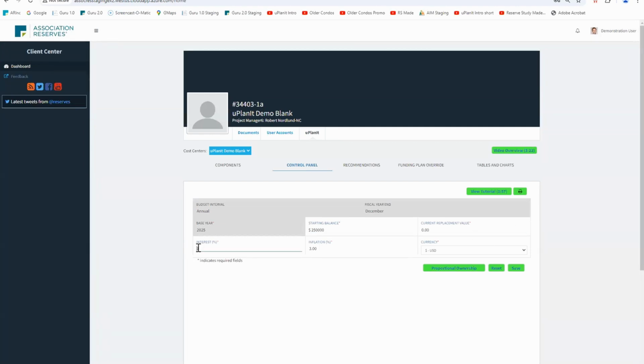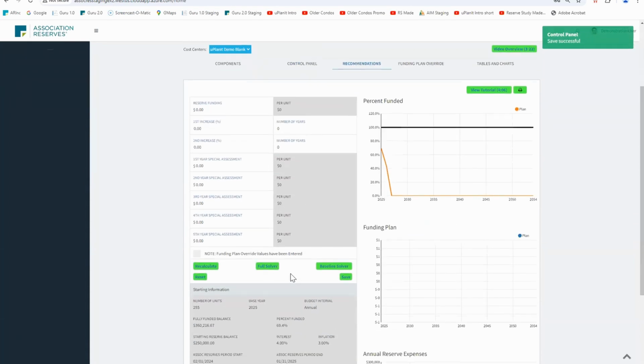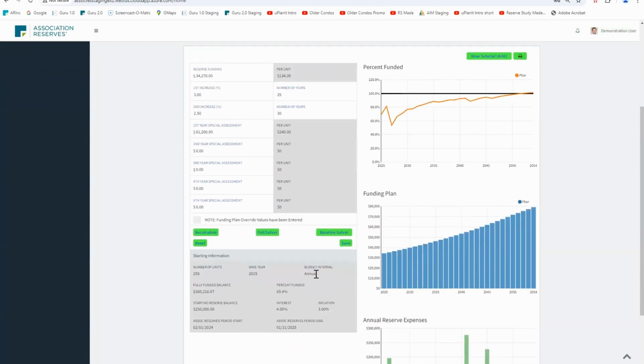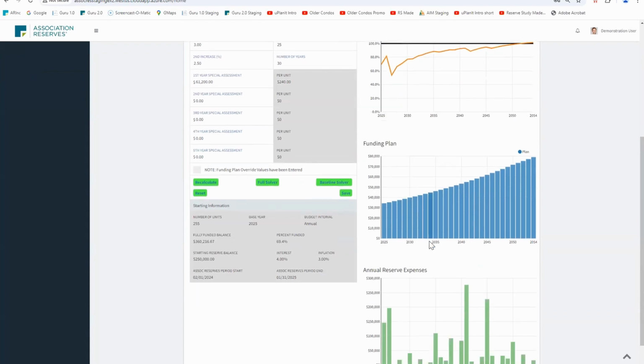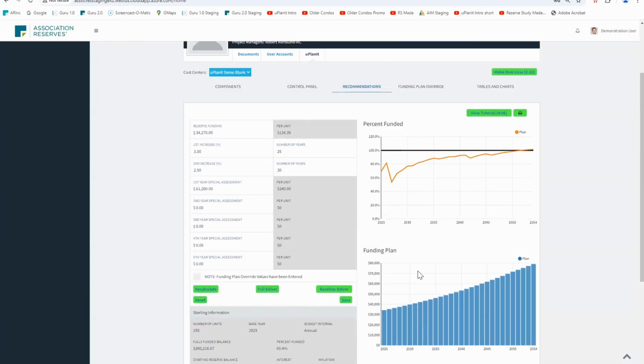Let's give them the same kind of thing, 4% interest, and save that, and go to recommendations. And as you've seen us, we can just click the full solver to provide a full funding solution. And it's recommending $34,270 per year with a $60,000 special assessment. And that seems like a lot, but oh, yikes. They've got a lot going on in these first 2 years. And that might be a lot for them.